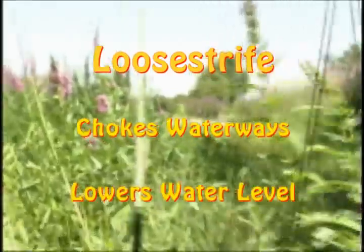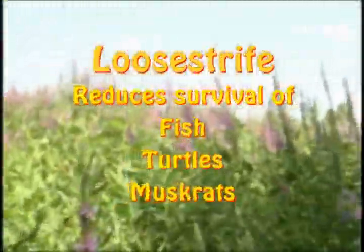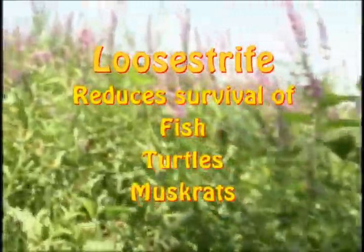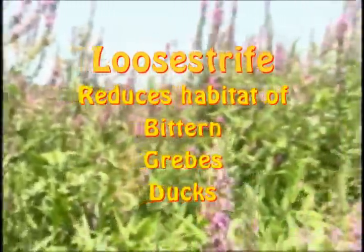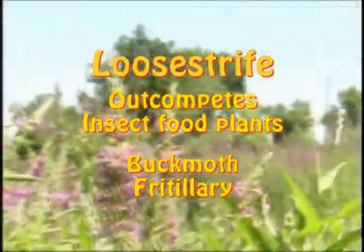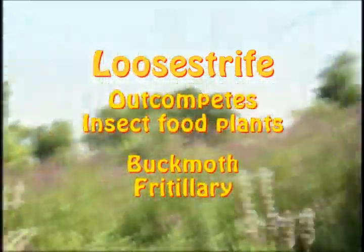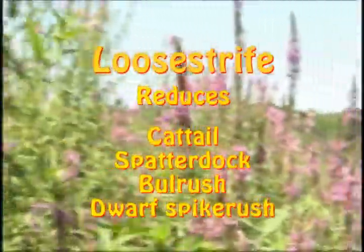Now as I walk about this marsh, I see nothing but loosestrife. Purple loosestrife is a fierce competitor that drives out native plants. There are few water birds here. Even turtles are not abundant. There should be more variety of plants and animals.